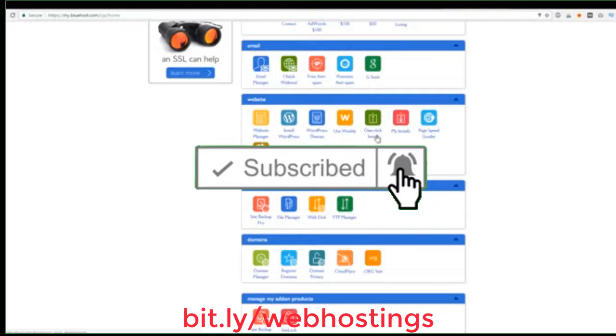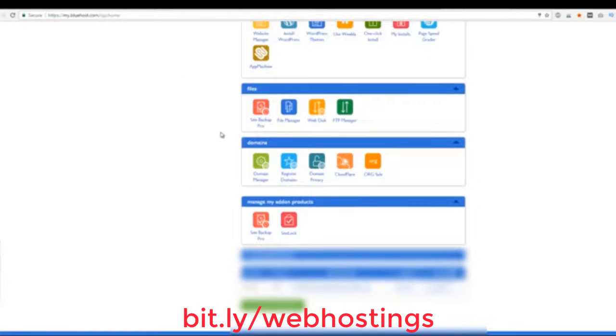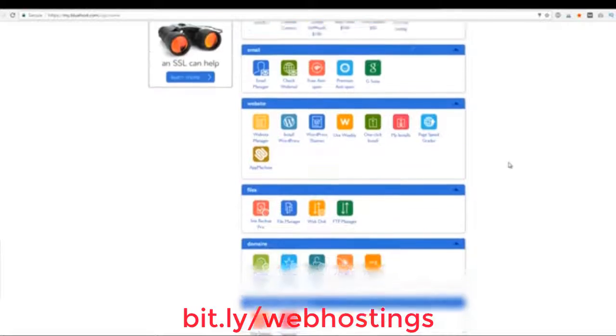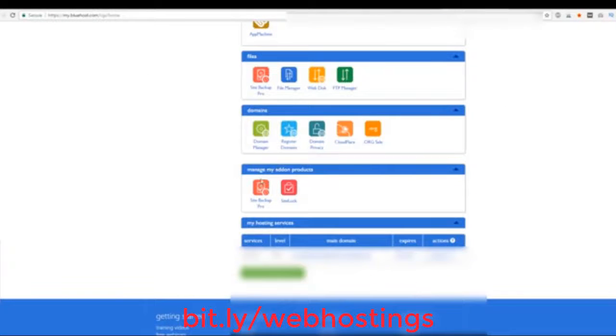And then over here for files, it depends on what you get. For example, one of my clients got Site Backup Pro. They got the Prime package on the hosting package, so they're able to get the Site Backup Pro. So if anything happens to their website, everything's archived, so they can go back a day or a week or a month or whatever's archived to look up their backup files.